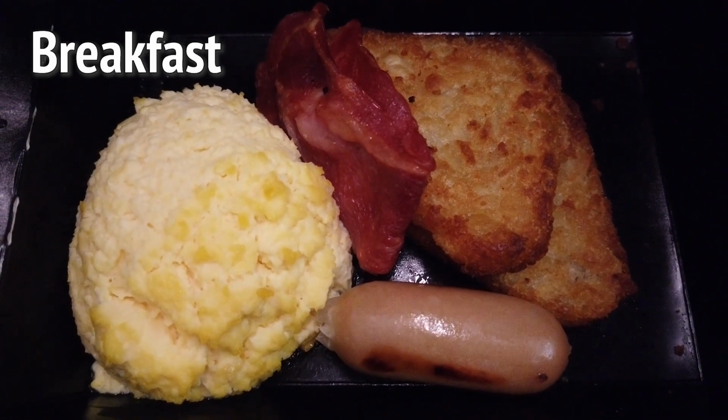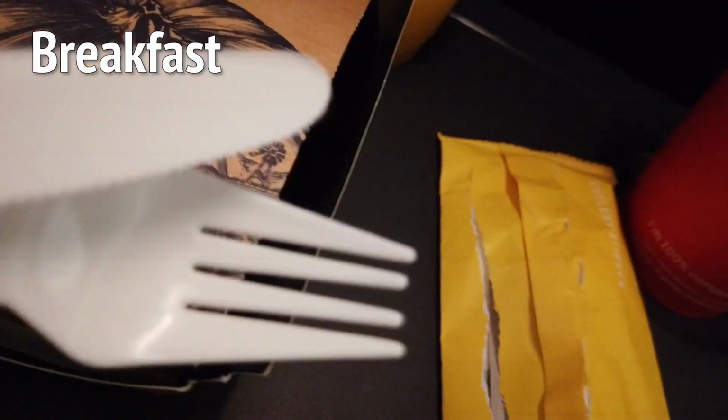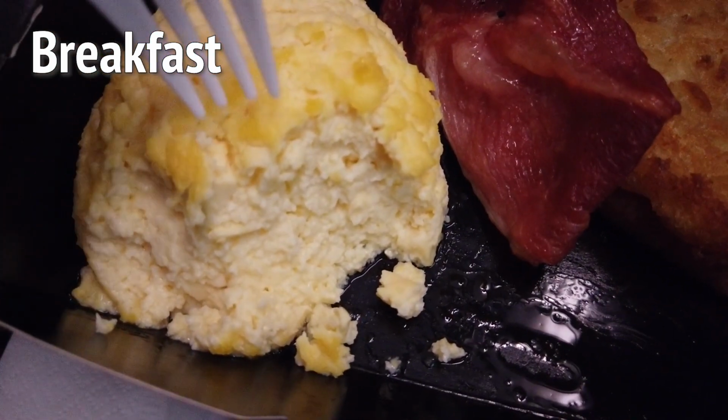No one seems to get eggs on a plane, right? They're always quite awful. And this breakfast did not disappoint. It was also quite awful. The scrambled eggs had a consistency similar to rice pudding.